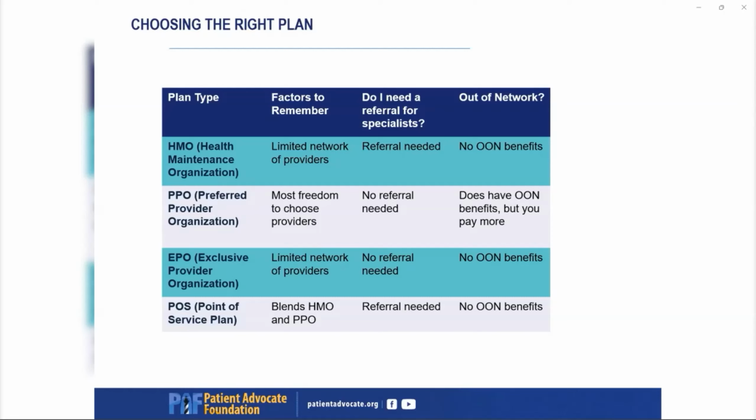An EPO, or exclusive provider organization, has a more limited provider network, but no referral is needed for specialists, and it does not offer out-of-network benefits. A point of service plan, or POS plan, sort of marries an HMO and a PPO together. You have a broader network of providers. However, you do still need a referral to see a specialist, and you do not have out-of-network benefits.